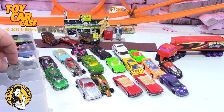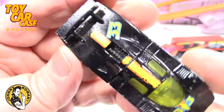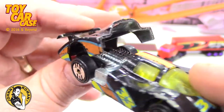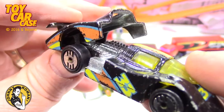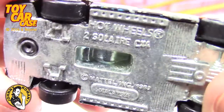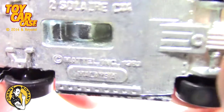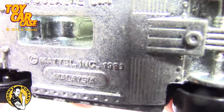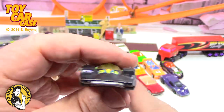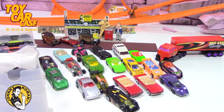Yep. Oh, what else do we got in here? Oh, look at this. Number 33. On a race car, what is it? You know what it is, I have no idea. But look at this, it opens. Now again, these were collected probably 15 years ago or so. Two Solaire CX4 Hot Wheels from 1983. Look at that, so much fun. And again, back in that day, not too many people were collecting, so at least you could find some of the stuff. Oh, that's a pretty good roller.